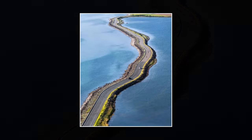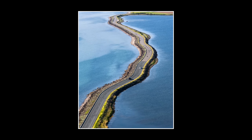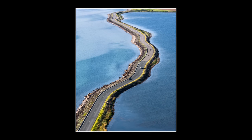As you can see, no matter whether I photographed with the drone or from the ground, I generally preferred a vertical composition. I found there to be too much dead space in the horizontal compositions, and the verticals just fill the frame much more.